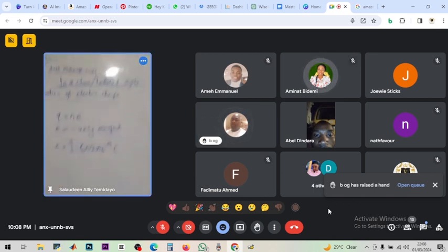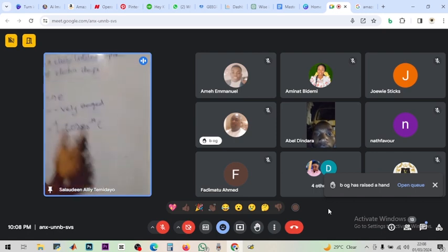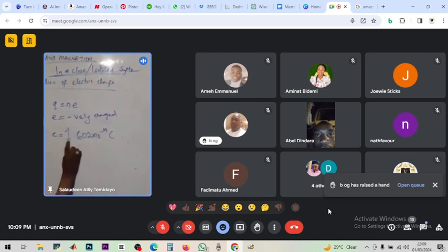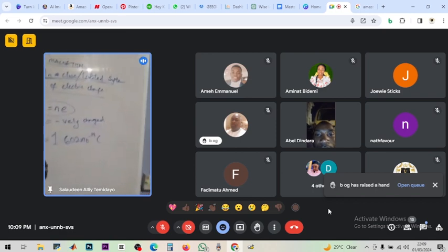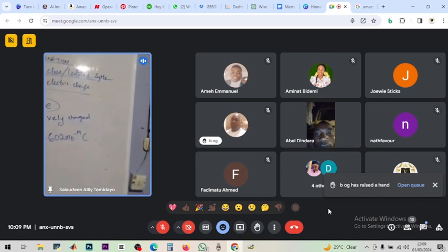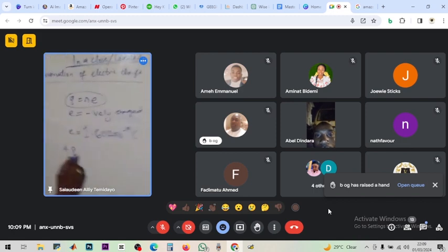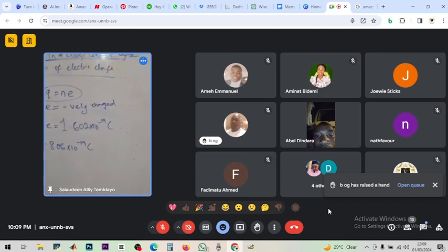So what we are trying to say is that any charge given, in coulombs, will always be a multiple of this value because of the quantization. If the charge is 4.806 times 10 raised to power minus 19 coulombs.